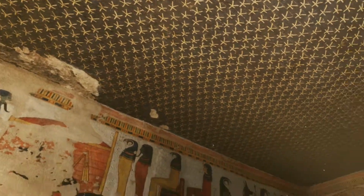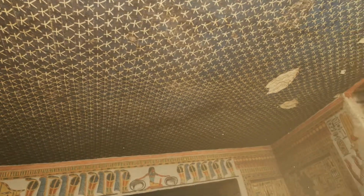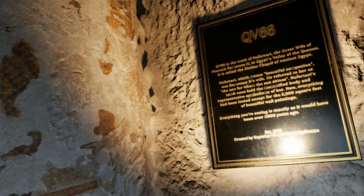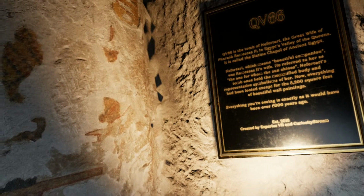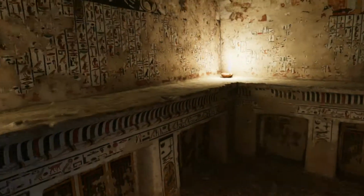And even the ceiling. This might look a little odd, but this is actually how Nefertari's tomb looks. And indeed, this is where we are. If you can see here, this is the little plaque, and it explains that Nefertari means beautiful companion, was Ramses II's wife, and this is indeed where she was entombed.